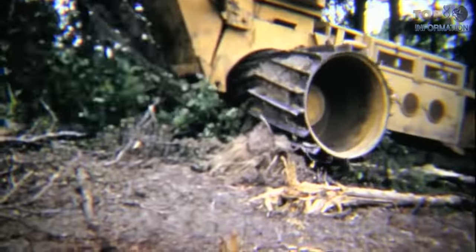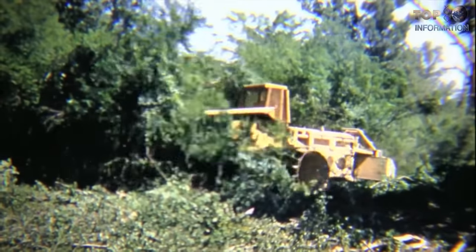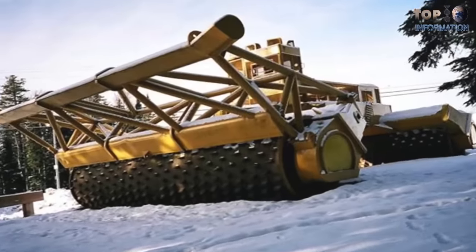Fortunately, this machine is no longer in use. Last time it was used was back in 1965. Now you can find it in Mackenzie, BC as a tourist attraction.